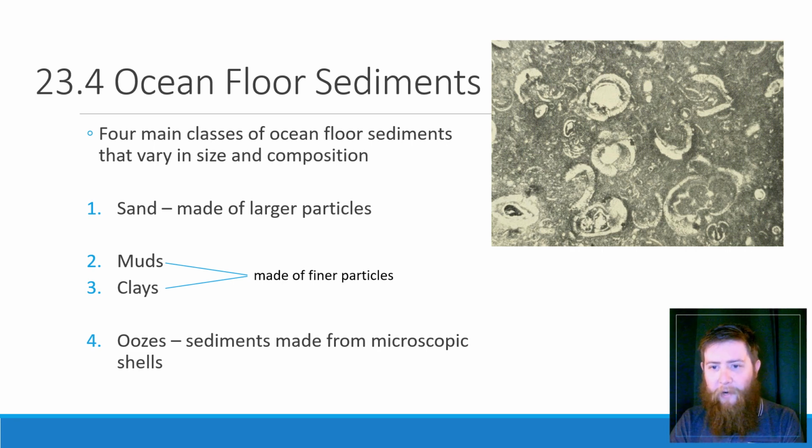All right, the last part of this chapter is about ocean floor sediments. There are 4 main classes of ocean floor sediments. They're based on their size and composition. We have sand, which is made of large particles, and clays and muds, which are made of finer particles. And then at the bottom of the chain here, we have oozes, like this one here, that are made from microscopic shells. This is an image that is blown up several times, 40 times, 100 times, to see these little guys.